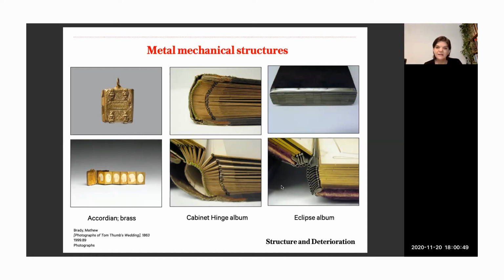The middle is a cabinet hinge album where leaves swing one to the next across these metal hinges. And so in this case, you're purely mechanical and you end up with this really elegant structure. You can see in the picture on the bottom, the spine materials have broken down, but the function of the text block join is in very, very good shape. There's no adhesion there at all, simply swinging over top of this rod.